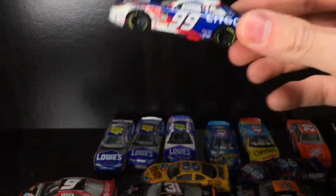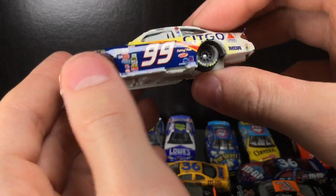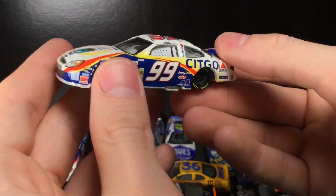It is one of the best looking race cars ever. I don't care who you are. It is one of the best looking cars ever. And this one is what I consider a Jeff Burton grail right here. It has been through a lot, I know, but it is the Bassmaster Sicko Ford Taurus.